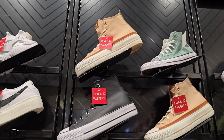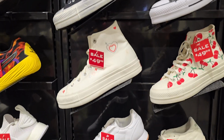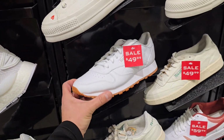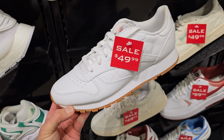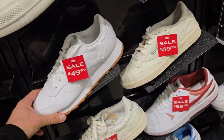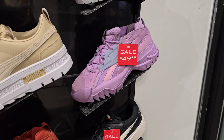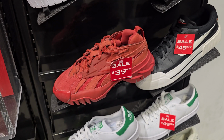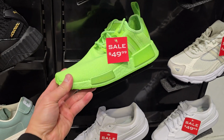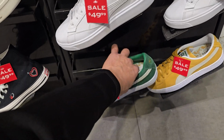The women's section do got plenty of these bad boys right here. Do got all kinds of Chucks, $25. Do got some clean Reebok Classic Leathers. Classic Leathers go for $25. Club Cs right here, $25. Princess Bs right here, $25. All kinds of Reeboks go for hella cheap. I did get one of these for my workers, $25. So freaking cheap. I think I paid $30.